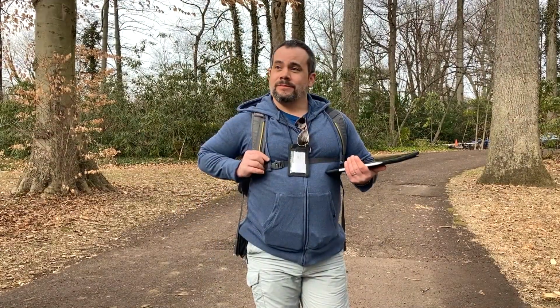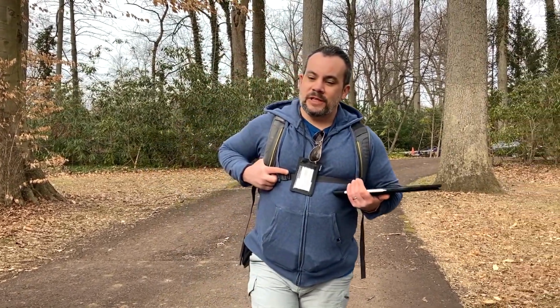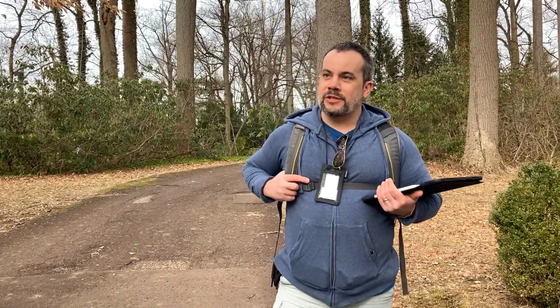How old are the trees? Any idea of age? Yes, so I think some of the trees on the property are well over 200 years old. Most of the trees here are much younger than that, for sure, like 100, 120, 130 years old, which is younger.